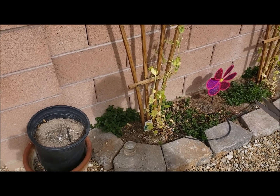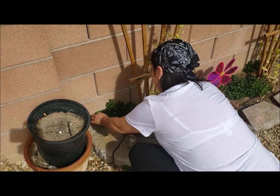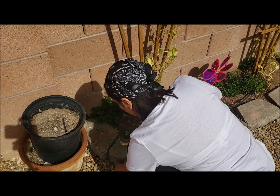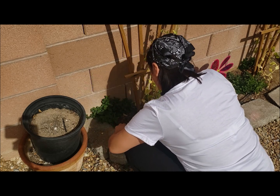So I'm coming outside to cut some mint because I want to make myself tea later on when I take a little lunch break. So I can steep some fresh mint tea.